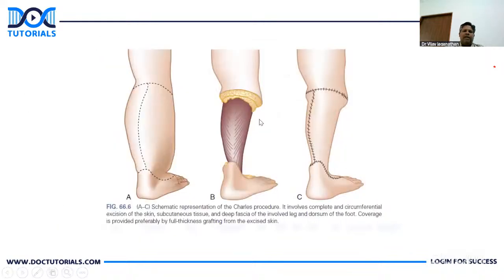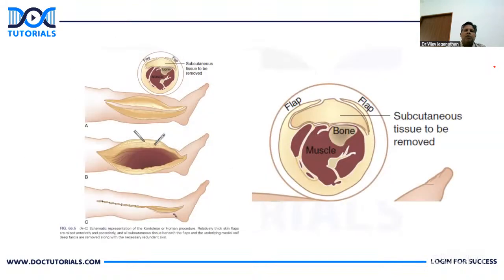The other procedure is a very debilitating procedure, the Charles operation. It involves complete excision of the skin and the subcutaneous tissues and the deep fascia and the grafting of this area. So, contour deformity is too much, and distal foot lymphedema graft loss is very high. And note it, since the deep fascia is gone, the contouring is very bad. Whereas in Homan's procedure, you can very well see the deep fascia is intact, only the subcutaneous tissue is removed.